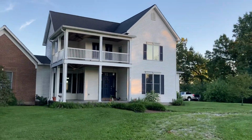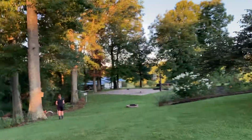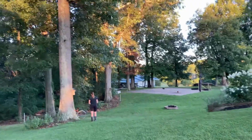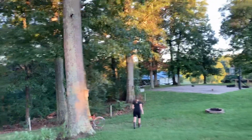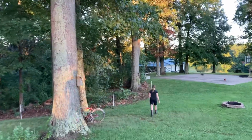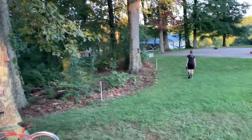Here's our home. My parents moved in with us. We're gonna finish the basement and they're gonna live in the basement. My family of 5 kids. I take the rest.